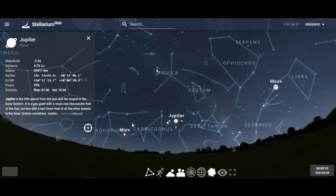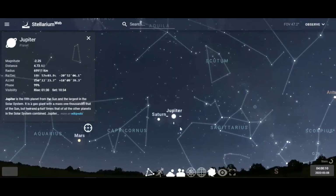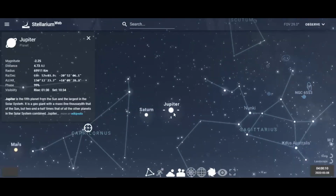And then next to Jupiter is Saturn. And Saturn, it's only about 5 degrees apart. Okay, so we have the two gas giants going to be side by side.